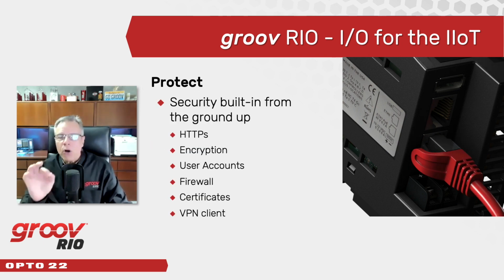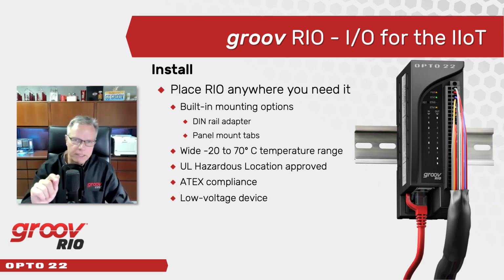Now, no IIoT product discussion is complete without addressing security. And indeed, we've been building our Groov line of products since 2013 with built-in security from the ground up. And everything you need and expect is there, from encryption to user accounts, firewall, certificate management, even OpenVPN client. Now, we know a thing or two about security in OT environments, and let me tell you, we've got your back here for sure.